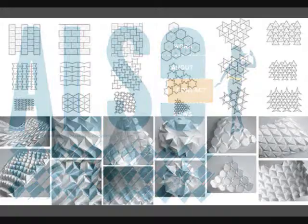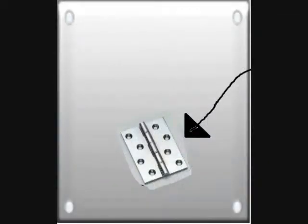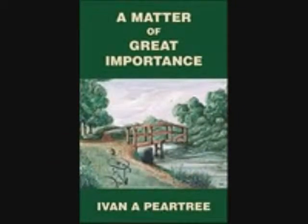There is also the problem of rigid origami. That is, say, if we replaced the paper with a sheet of metal and had hinges in place of crease lines, could we still fold the model? This is of great practical importance.